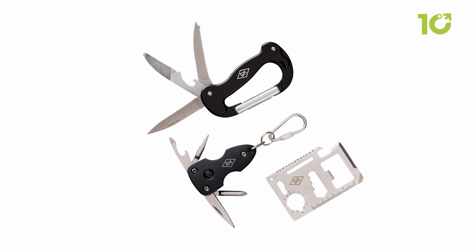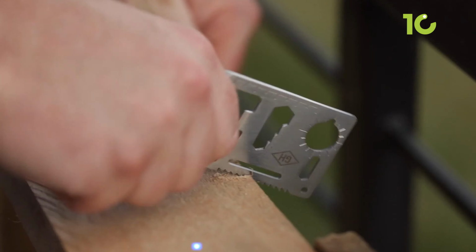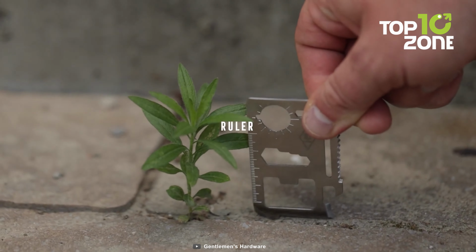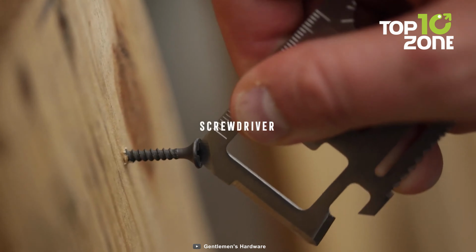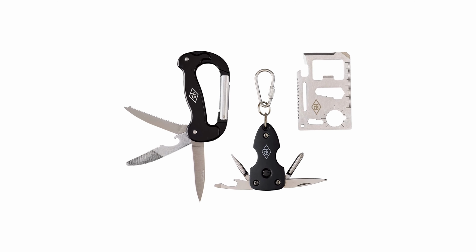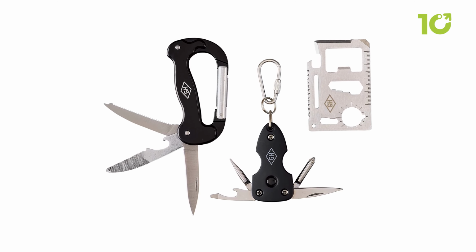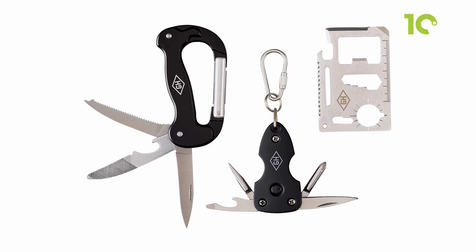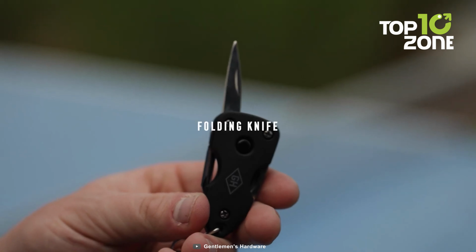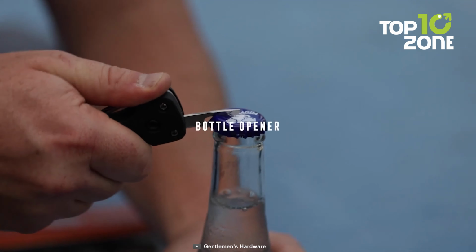Step into a world of practicality and style with the Gentleman's Hardware Multi-Tool, a remarkable set designed for the modern gentleman on the move. This collection encompasses the essence of versatility and functionality, offering an array of tools to tackle any task that comes your way. The Gentleman's Hardware Multi-Tool set is more than just a run-of-the-mill toolkit. It's a sophisticated ensemble that blends utility with elegance.